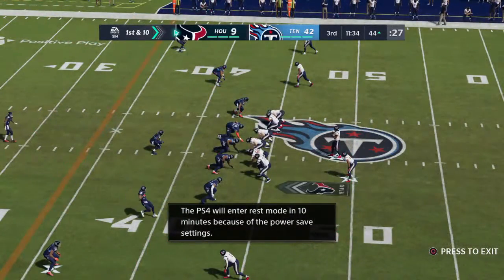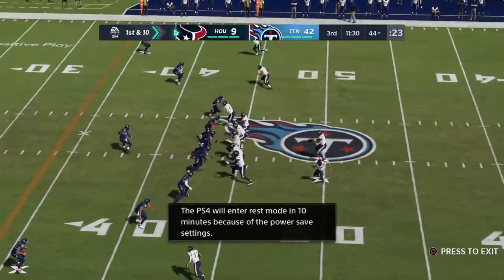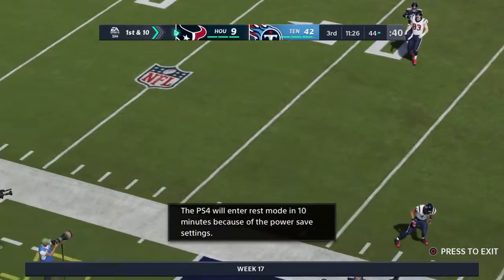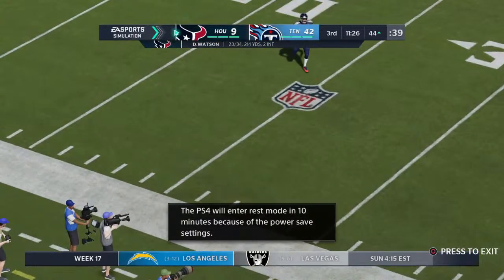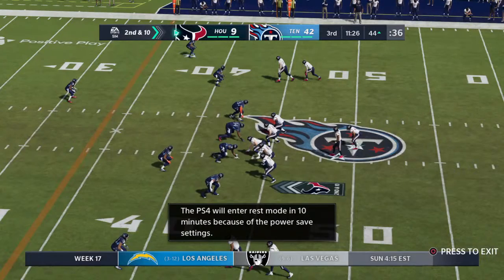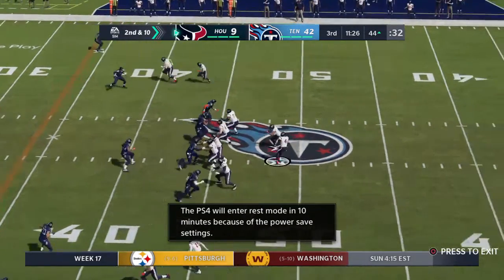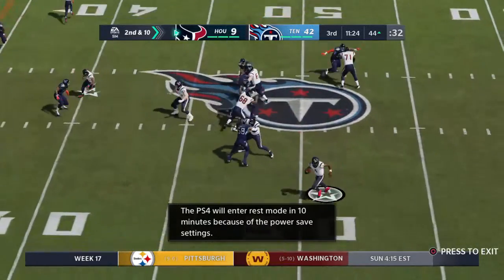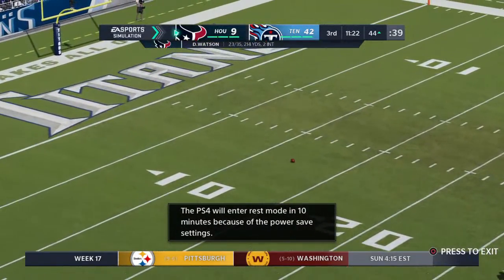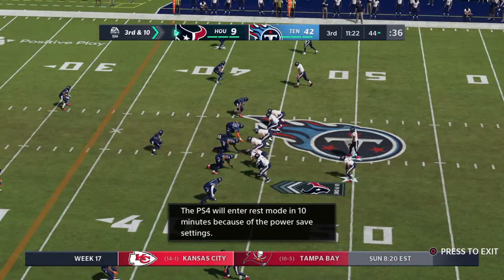So operating from Tennessee territory now. Here's 1st and 10 at the 44-yard line. And that'll be incomplete. An incomplete pass on first down. That leads to a 2nd and 10. To throw again, Watson. And his throw here is incomplete. Now they face a 3rd and 10 after back-to-back incompletions.